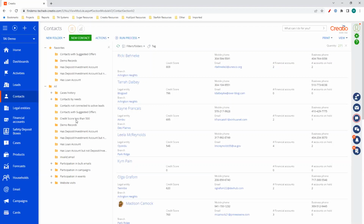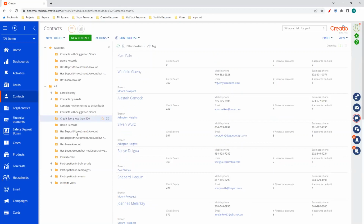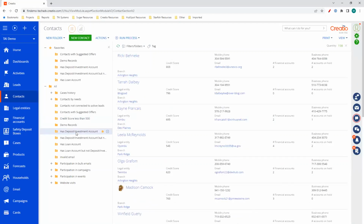These are all dynamic, so I can click on any of these to see who falls into any of these categories. And just to make sure this is clear to everyone, this is total dummy data. So I can click onto any of these categories to see who are all of my customers who have a loan account. Or let's get more specific.